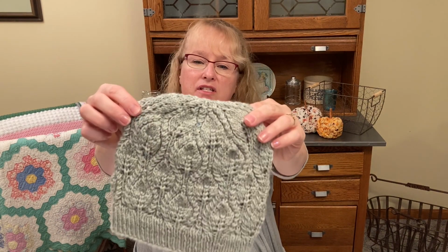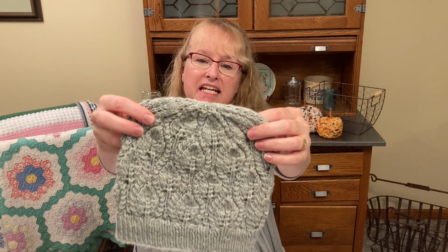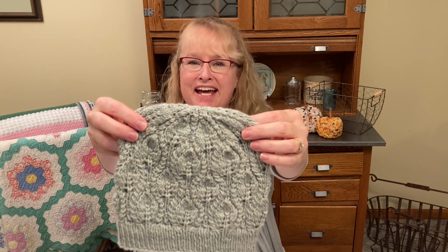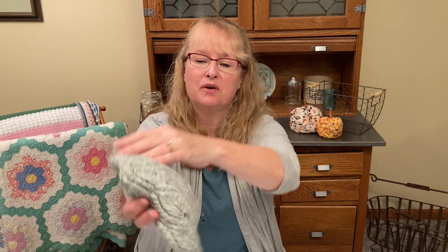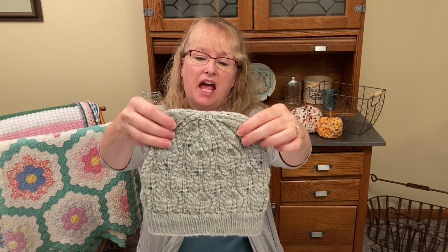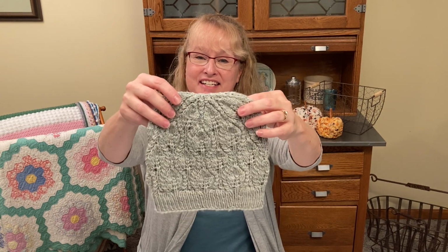This pale shade, just the lightest bluish grayish green, is so pretty, and those leaves in there, I absolutely love any kind of lace that has to do with leaves. So I think this is just beautiful. So very happy with how this turned out. It feels so nice and squishy, and it's another gift done for Christmas. So I'm very excited about that. So that is my only finished object for today.